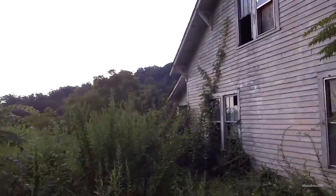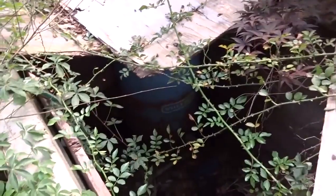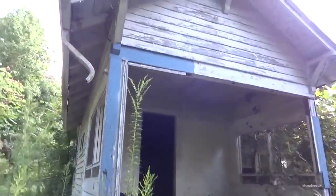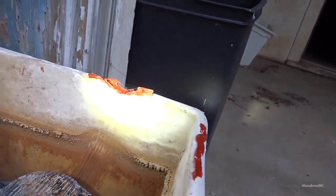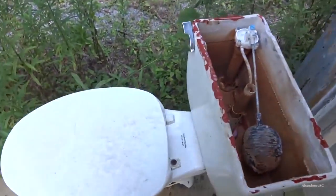A little house over here in eastern Tennessee. The well there, it's got a tank on it. It says well trough, if you can see that or not. Let's go in and check this thing out. Says 1985. That toilet right there. Got dirt dauber nests up here.